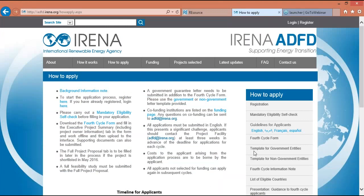So you're asking whether the letter needs to be provided at the first stage. We would like it to be provided as soon as possible, but what we do realize is that for each project there's a different situation, and in each country there's a different situation on obtaining the letter, the government guarantee letter. So we leave it up to around August of each year to give time to the applicants to provide it.